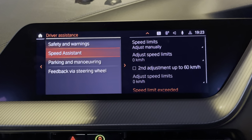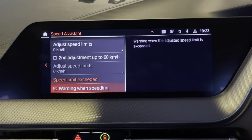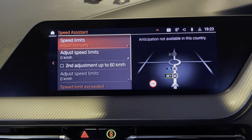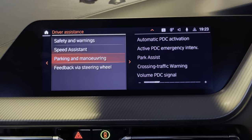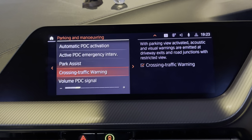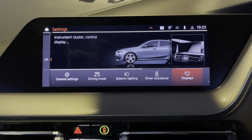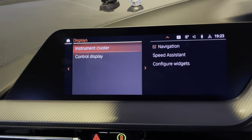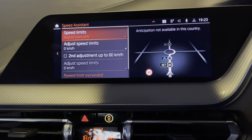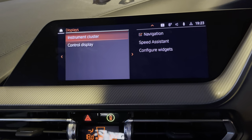Speed assistant, which is basically your speed limits for your traffic sign recognition. As you can see, warning when speeding, adjust speed limits, second adjustment, adjust speed limits, and adjust manually. Parking and maneuvering, automatic PDC activation, active PDC emergency interval, park assist, cross traffic warning, and your volume. Feedback via steering wheel as well. Your displays, you can adjust your instrument cluster display, navigation, speed assistant, and your widgets. So these are speed assistants. Your control display as well.